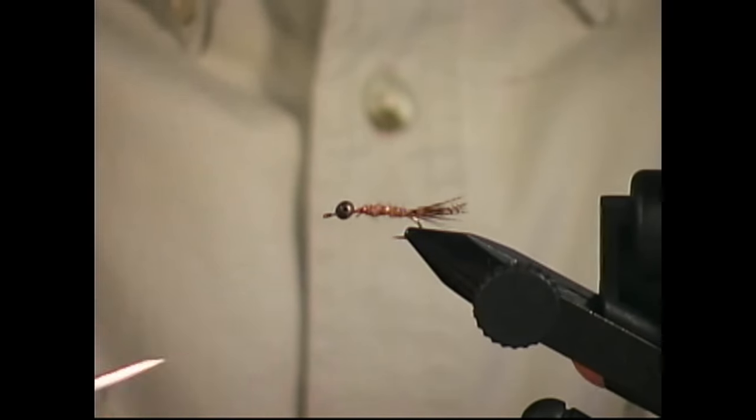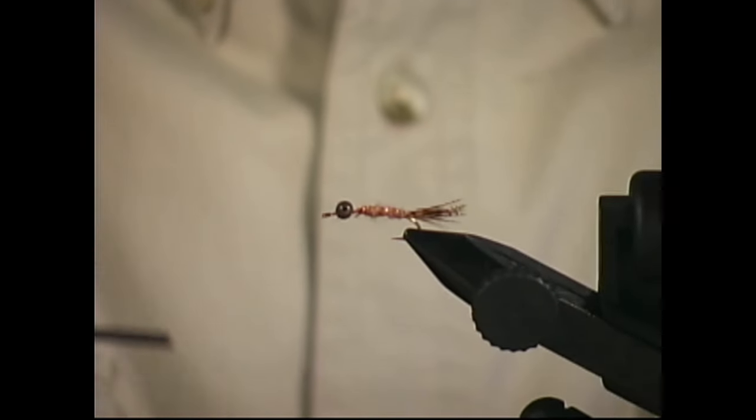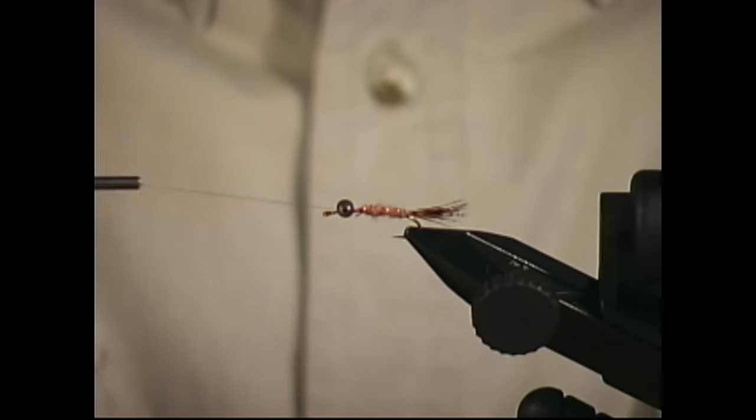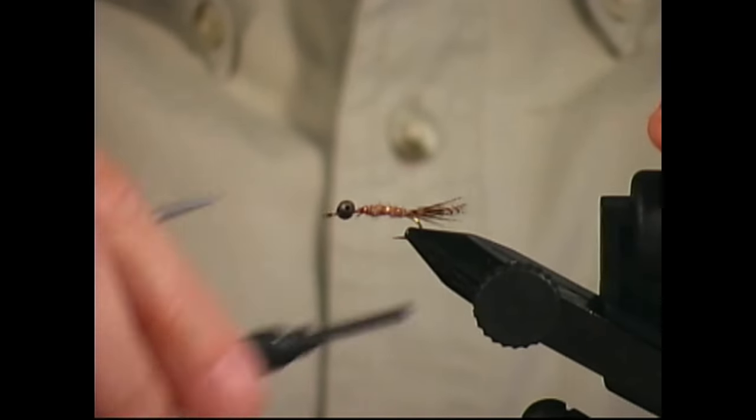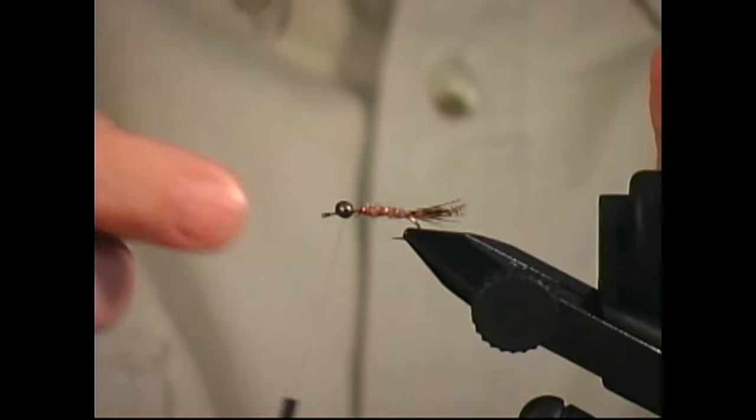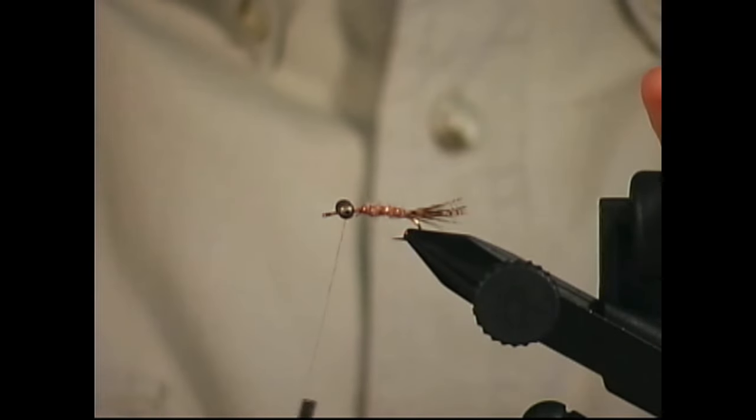Okay, in order to lock it into place, I'll make some wraps under the eye, but over the hook shank, and then do some more X's back and forth. And if I need to, I can also put a drop of super glue right on the eye.